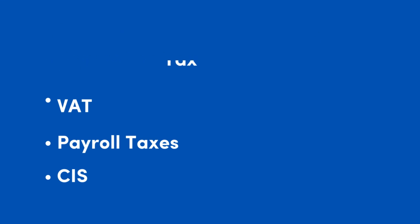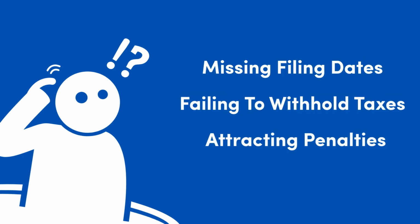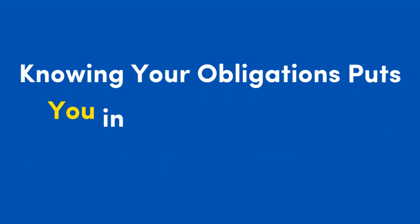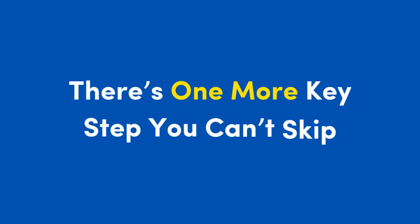If you don't understand what taxes apply to you, you could be missing filing dates, failing to withhold taxes, attracting penalties, or paying too much. Knowing your obligations puts you in control. But to stay compliant long term, there's one more key step you can't skip. Get professional support before it's urgent.